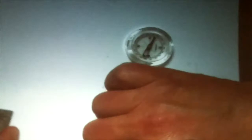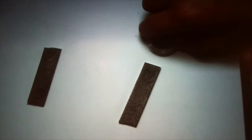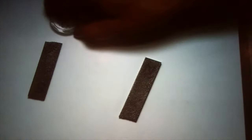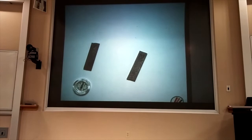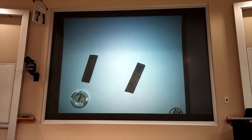Okay, so these are opposite poles. Now, if I, with my incredible professor strength, tear this apart, what I find is that each of these pieces has a north and a south pole. And it turns out that if I were really strong and could break that bar, I could break it into as many pieces as I like, and I would always find a north and a south pole. I would never be able to just break off one pole.